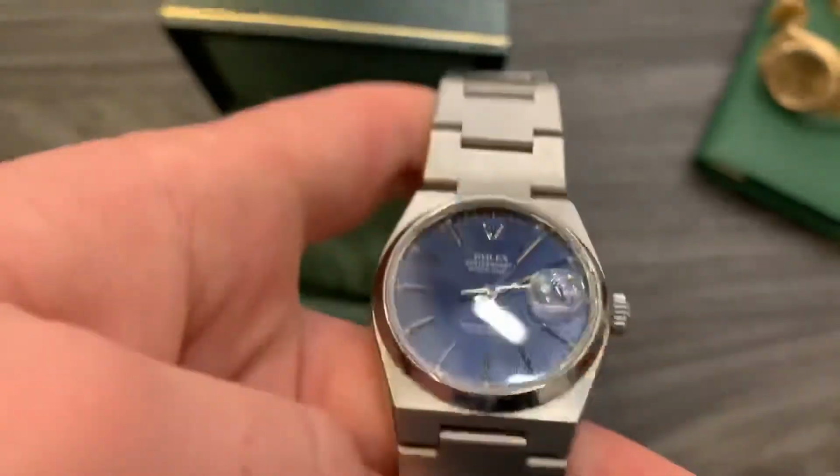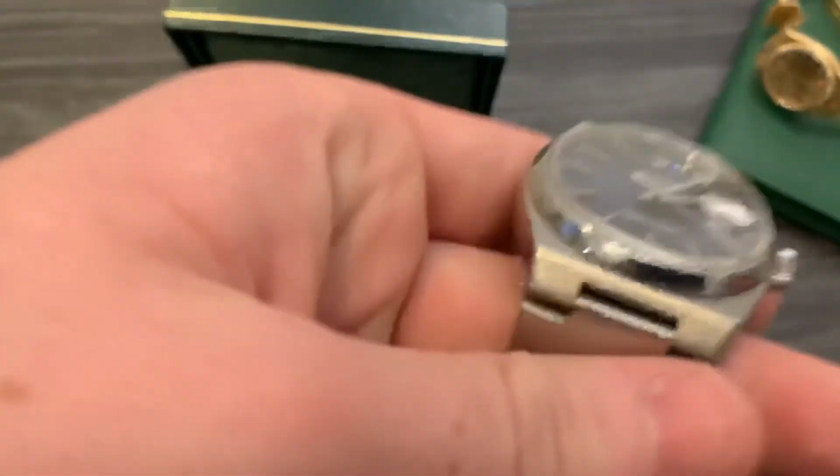I personally don't believe in having investment watches, but this is one of the best, because you can actually wear it and enjoy it and like it a lot.